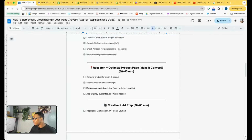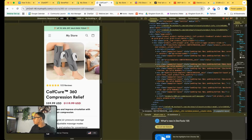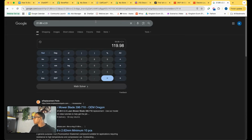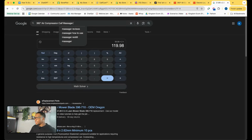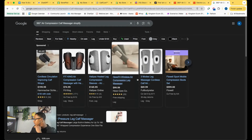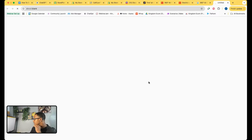Now let's clean up the product page and the description. So what I like to do is look at some competitors. I'm going to look up this calf compressor, and what I like to do is look up the product and then put Shopify next to it to be able to find other Shopify stores that are selling this product. So here goes somebody right here.